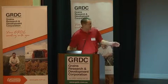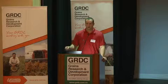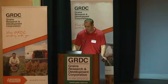Now, when we switch to Clarity, we've got another systemic product here. This is a dicamba-based product. You can see very much a horizontal trend again, no statistical difference between treatments. And it's just illustrating the point that those systemic-based products are going to translocate, and the spray quality really isn't making much difference in terms of the control we get. So once again, with these dicamba-based products that we've tested, we're going to push our growers to use the more coarse spray qualities and get the least drift potential possible.